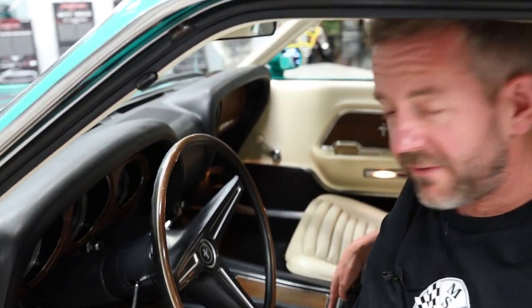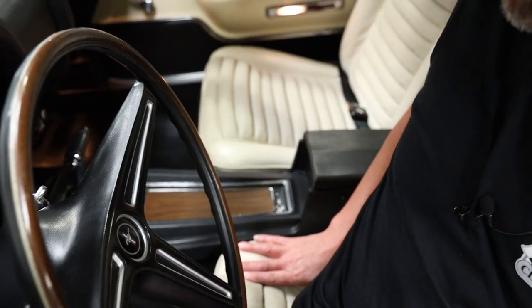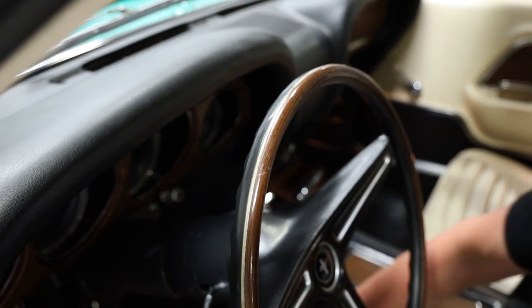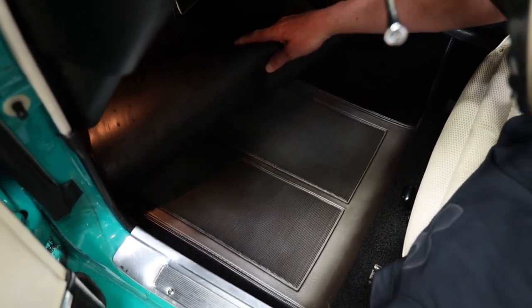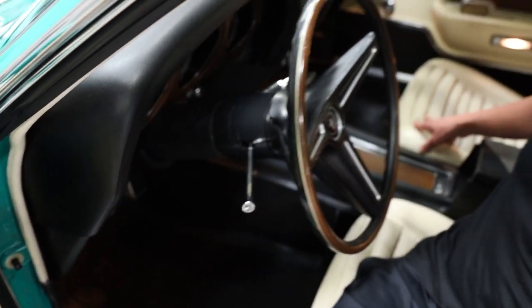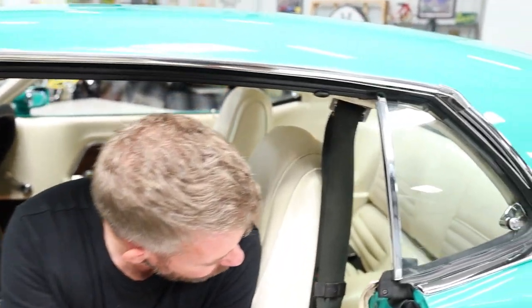You will see a little bit of patina, like down here. I guess if you get really fussy, like on the steering wheel, you'll see a little patina. It's original carpeting. As I mentioned earlier, the build sheet is still attached to the floor behind the seat. The floor mats, look at this. Look at underneath here. It is absolutely like brand new. This is like new, 52 years old. The seats still are very comfortable, very firm. The back seats are in beautiful condition.